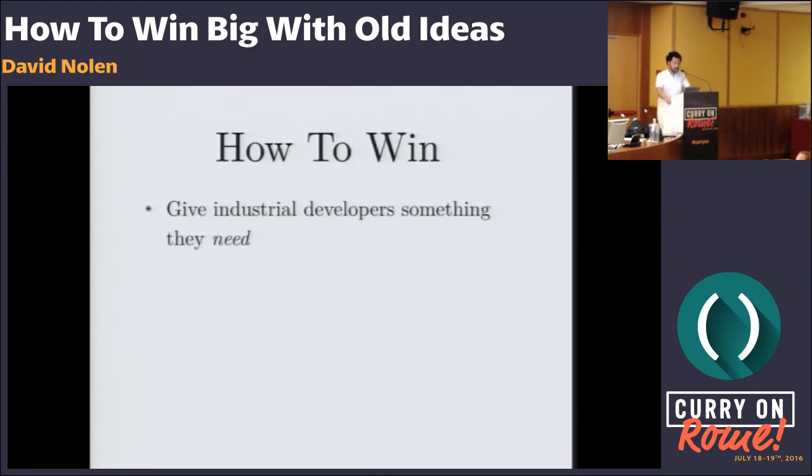So how to win? I would say the summary of this talk would be, give industrial software developers something that they actually need. Not what they want, because developers don't necessarily know what they want, but give them something they need, in the sense that you're an industrial software developer and you realize there's this huge pain point.